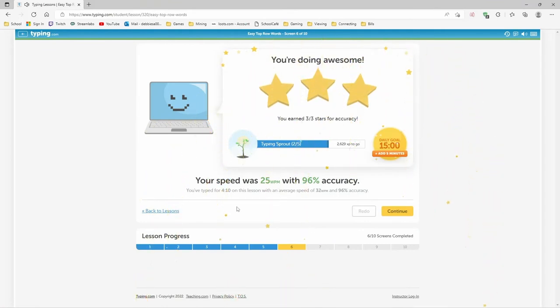Nice. You type an average speed of 32 words per minute with 96%. Nice. So, I need to keep making sure I look, pay attention to that.